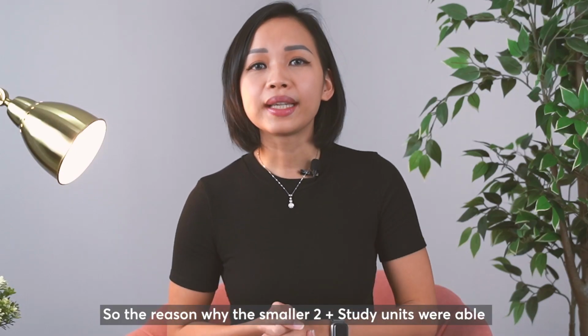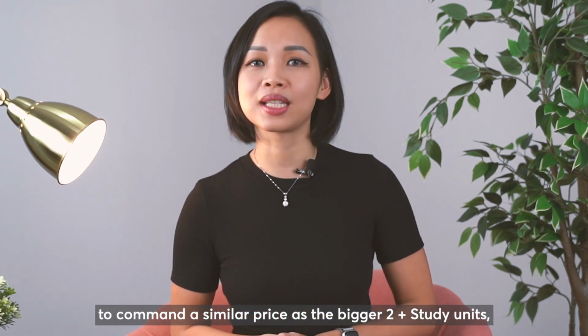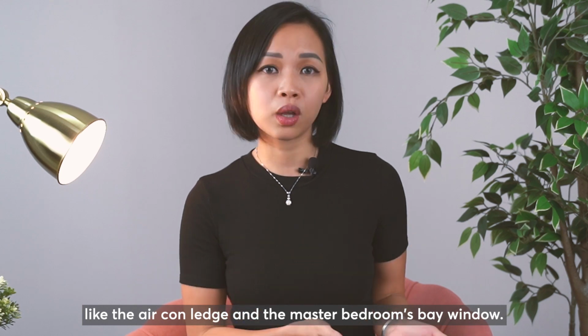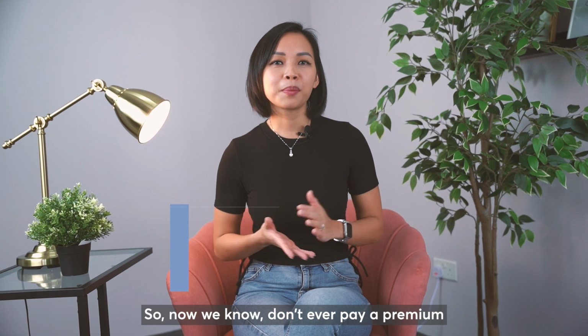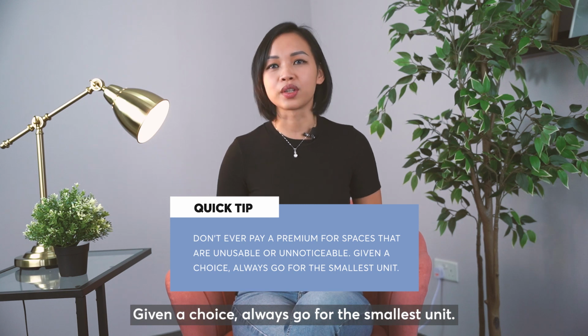So, the reason why the smallest 2+ study units were able to command a similar price as the bigger 2+ study units is because the difference in size lies with the unusable space, like the aircon latch and the master bedroom's bay window. So now we know, don't ever pay a premium for spaces that are unusable or unnoticeable. Given a choice, always go for the smallest unit.